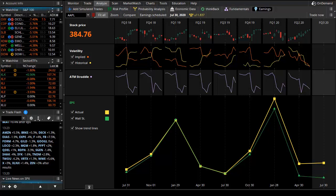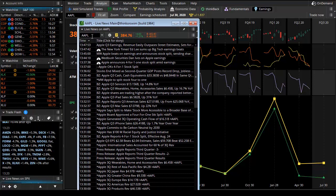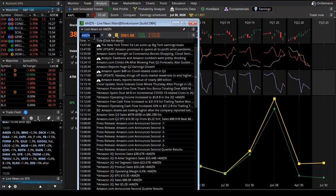Otherwise, take a look at the news reports, news tab, or the flash, trade flash, similar. You can pull up any number of stocks you would like and take a look at exactly what those reports are. As always, be careful and safe, especially in this volatile week. It certainly is, has been, and continues to be a volatile week.